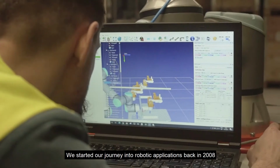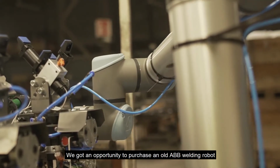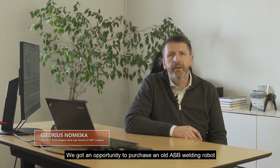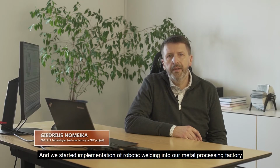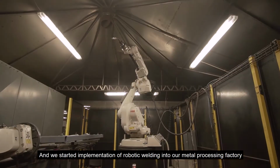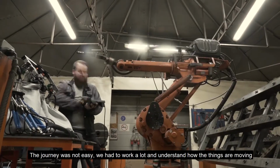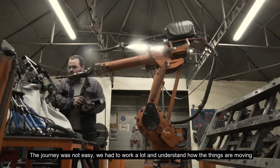We started our journey into robotic applications back in 2008. We got an opportunity to purchase an old ABB welding robot, and we started implementation of robotic welding into our metal processing factory. The journey was not easy. We had to work a lot and understand how things are moving.